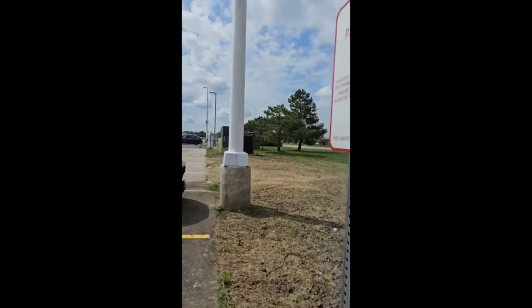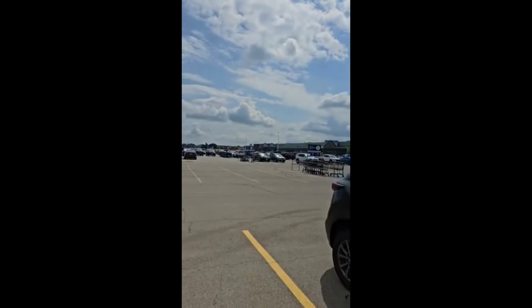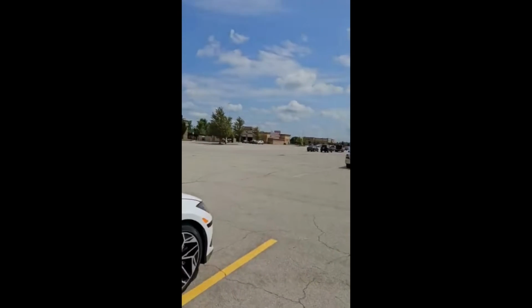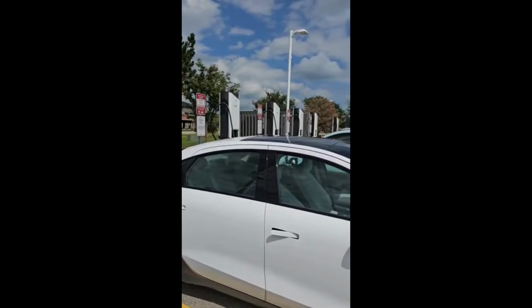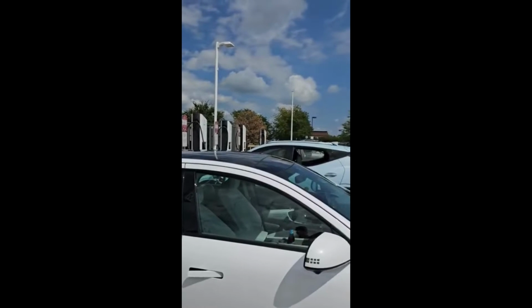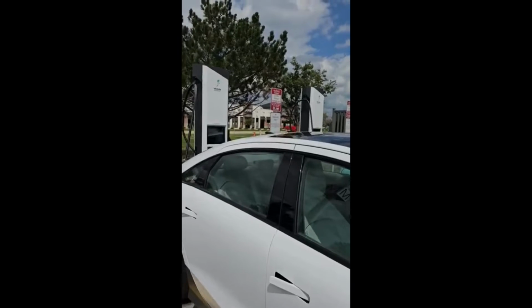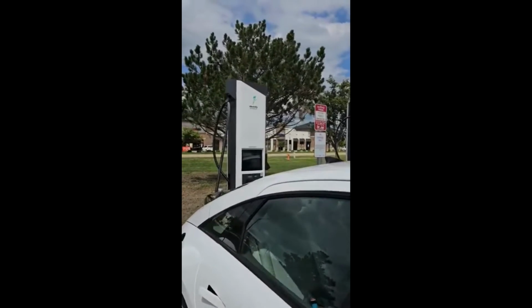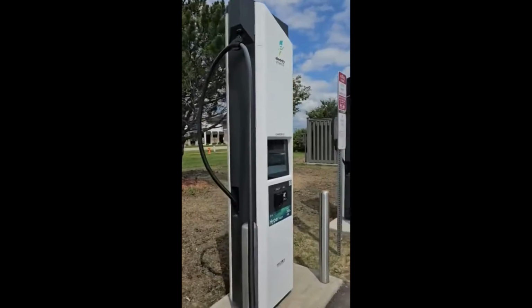So what happens is this goes slower after 80. The way I heard it explained, it's like a movie theater. If 80% of the theater is empty, it's quicker to find a seat. But after 80%, it gets slower and slower to find a seat. And so that's why the speed of the charging goes down exponentially. So this will just keep dropping down and dropping down.